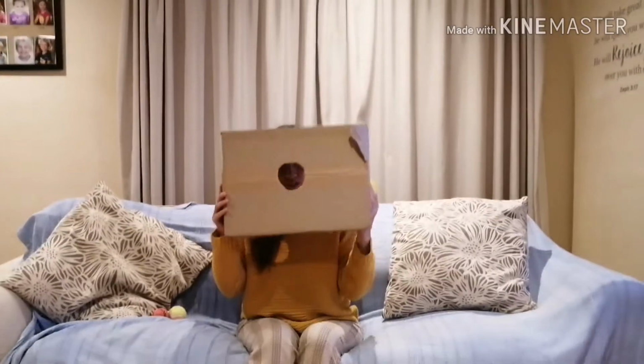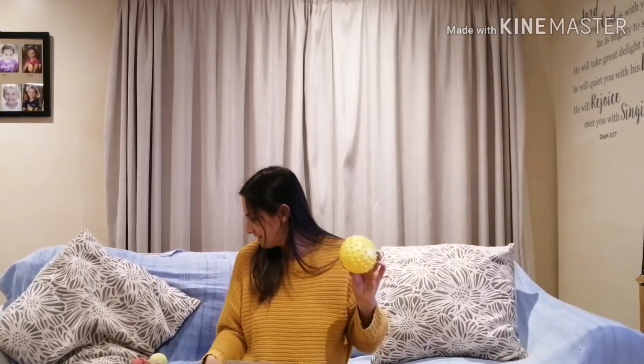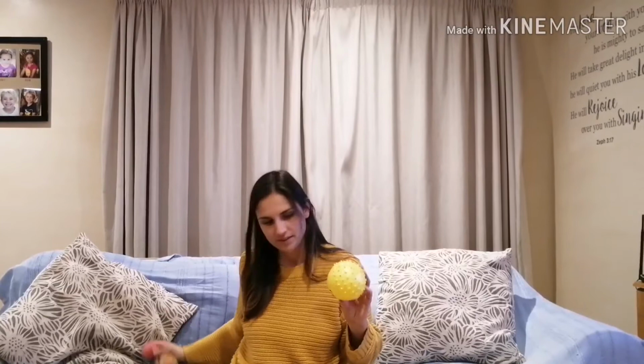I want to show you a game you can play, and I've got a few different balls here, and I want to see if we can get them through this hole. So the bigger the box you have, the better. So let's try. Ooh, I've noticed something about this ball. What do you think? Is that going to fit through that hole? It's too big.